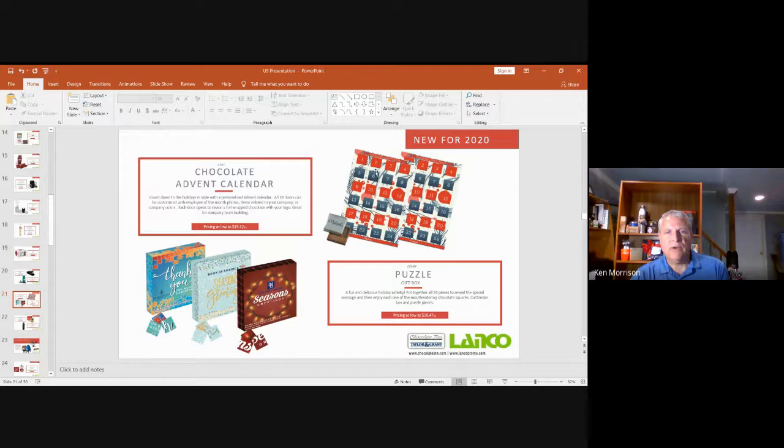So you can do whatever you want. You can also use the Advent calendar as a countdown to a product launch or maybe an opening of a new building, etc. So it doesn't have to be particularly for the holiday season.